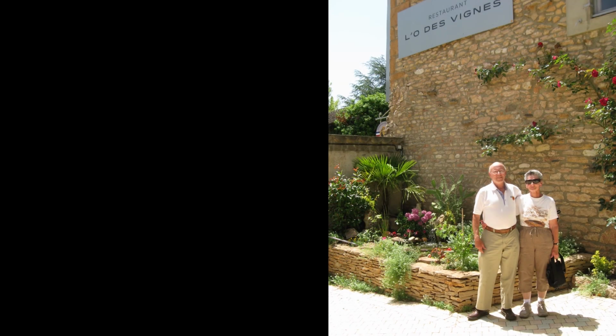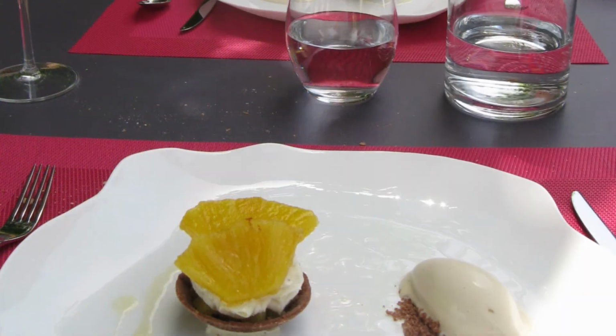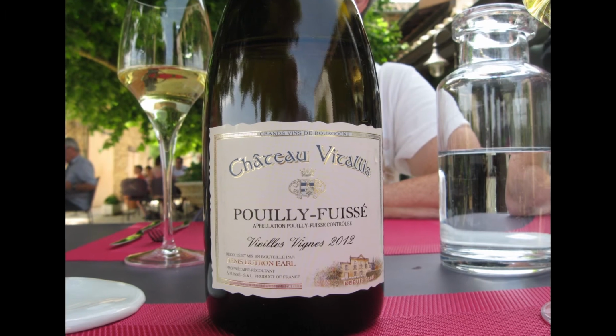We almost missed the delightful restaurant in Fuissé where we had lunch on the terrace, accompanied by a wine from the area. A wine that is now stocked in our wine cellar at home.